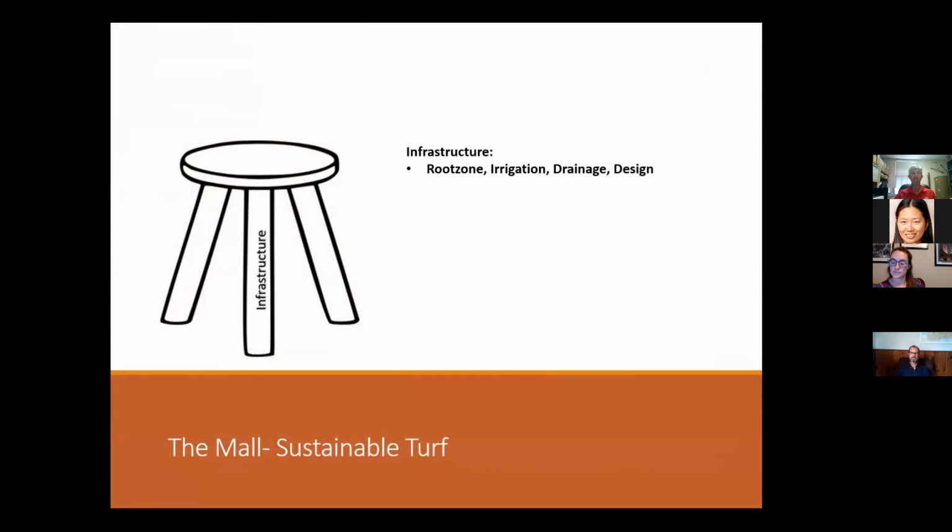So this starts the idea of sustainability. I chose a stool instead of a Venn diagram. I think I have a Venn diagram at the end of the presentation for those of you who would like to see a Venn diagram rather than a stool. But I've broken this presentation up into 3 legs for successful high traffic turf. Infrastructure, looking at the root zone, the design, drainage, irrigation, all the stuff that goes into building this the best way possible, the most resilient way possible.